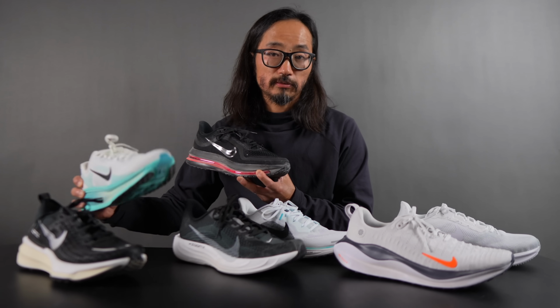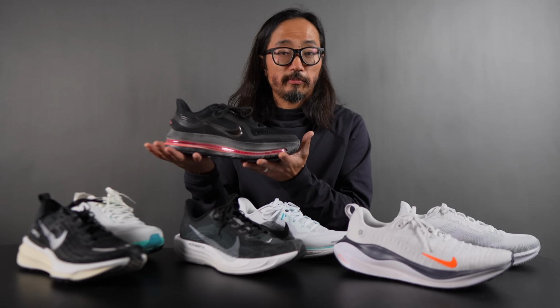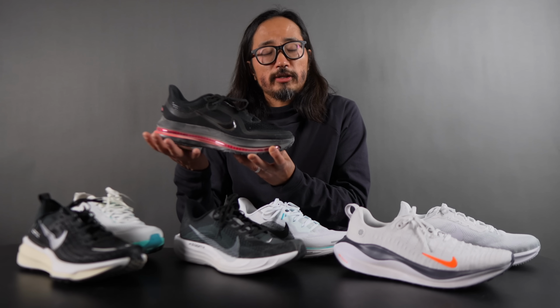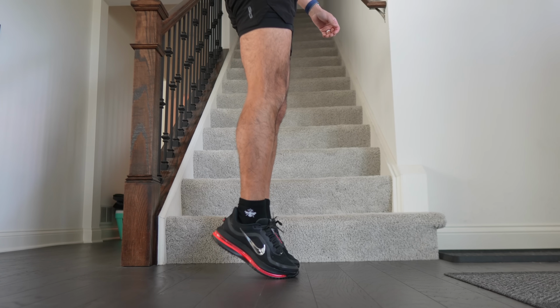Kind of what is happening in the Vomero 18. But I felt like in this shoe, there was just a ton of the goodness focused in the forefoot. And yes, it is comfortable for walking around, and there is still a lot there for heel strikers and midfoot strikers. But I felt like there was just a lot of attention here for the forefoot strikers out there like me. And so I found that this shoe was pretty fun to run in.